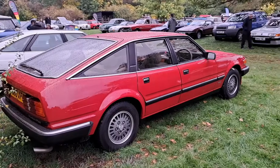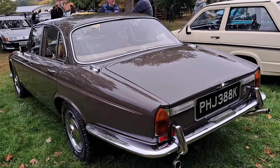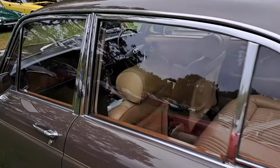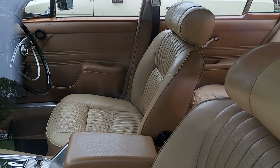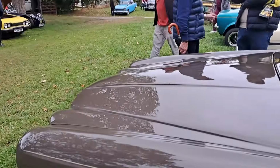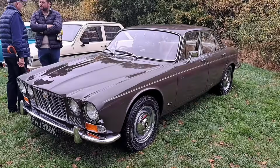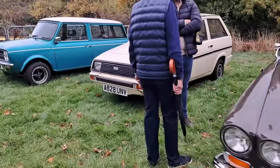I also like this, viewers. A nice XJ6 Series 1, 1970-72 registration, with the twin fuel tanks, and, oh yes, viewers, another beige leather interior with wood. I do like a nice beige leather interior, viewers. Also, this is a manual, which is very rare. That's very tasty, viewers. Mr. Coleman, who looks after all our cars, would be very happy about that indeed. He likes these Series 1s.